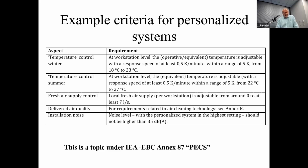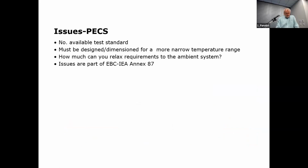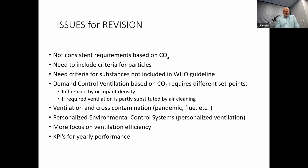So this is something that, based on what the annex is working on, we will probably include more in the revision of the standard. And here especially it is how to show that your ventilation effectiveness can be higher than 1, maybe up to a factor 3, some of the measurements showing. So how efficient and how little entrainment you have of room air before it reaches the breathing zone. This will be worked on in the annex in parallel with the revision of the standards.